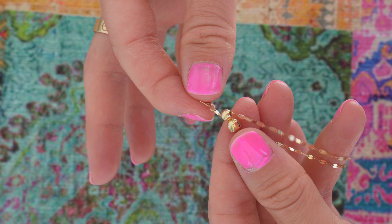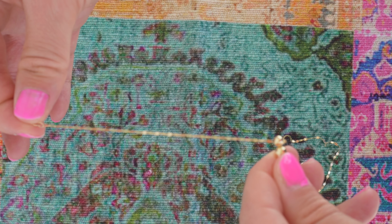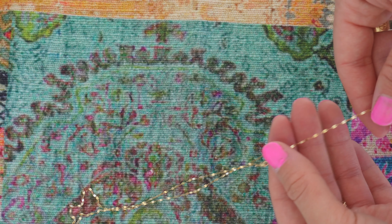Honestly, I don't think that you're supposed to wear this necklace this way because the clasp is attached to the part that is adjustable. So I really don't think that I'm wearing it the right way. I think it's just an adjustable necklace and then the longer piece hangs in the back. I don't really know how you're supposed to wear it, but I really don't care.